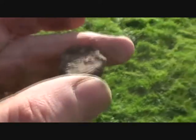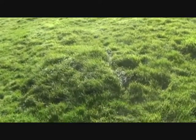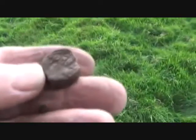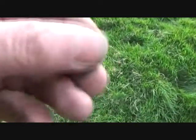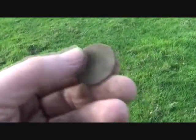1819, number 25. I'm just walking in a straight line up this hill and hitting them every few yards. And another one, 1820. I would stress I'm walking in a straight line up this hill, and if the rest of the field's like this, haven't started yet. That's a heavy little beastie.